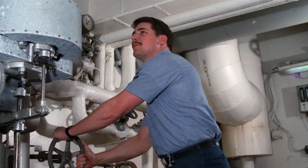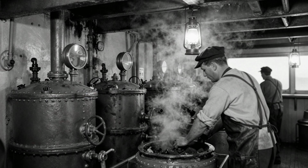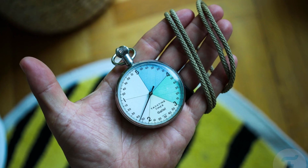If the water was not restored immediately, the sheet would rupture, releasing a wall of steam and scalding water, tearing through the boiler room in a blast that could kill dozens in a heartbeat. In riverboats and ocean liners alike, this was the fastest path to catastrophe. Case studies from the era show that from the moment water dropped below safe levels, crews had as little as 2 to 4 minutes to act.